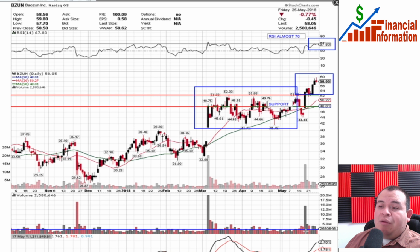Now in terms of the volume, it has been steady. Now it moved up quite a bit because the company reported earnings. As you can see, anytime that the company reports earnings, the volume tends to move up quite a bit.